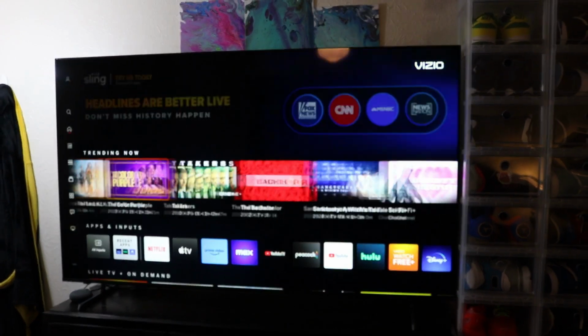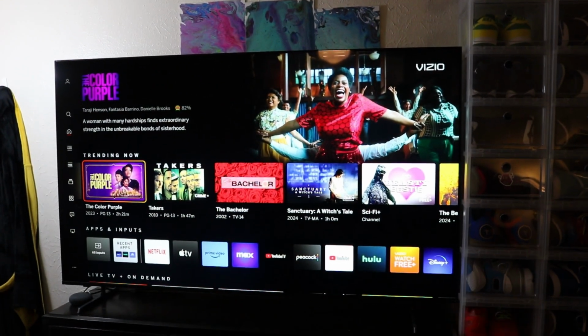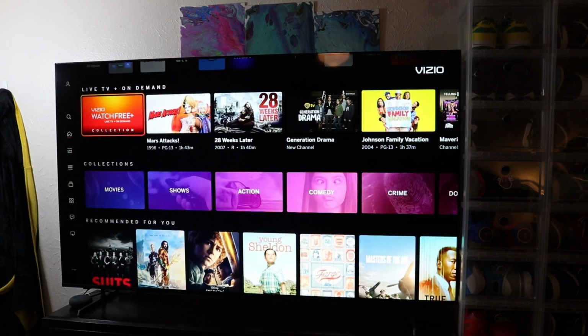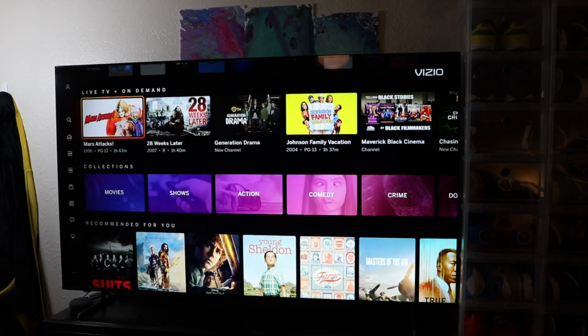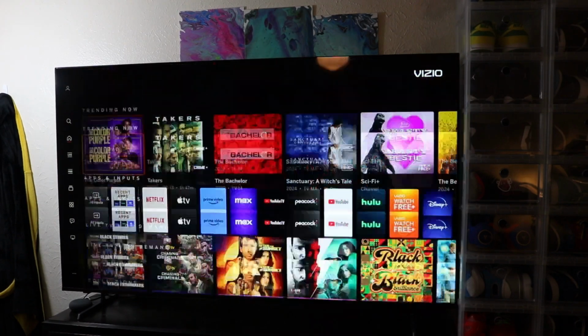And then swipe over and check out some. Ooh, we need to watch this. Check out whatever you got there on the home screen. No lag. Go to the menus. Everything is working as it's supposed to. All right. So far, so good.